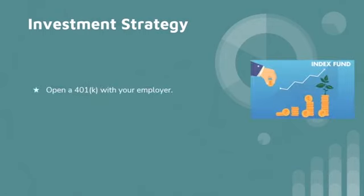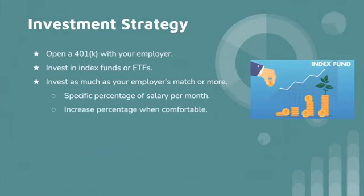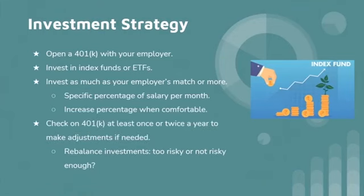To start investing for retirement, you begin by opening a 401k with your employer. You will then be able to choose what to invest in to start growing your retirement funds. Index funds will incorporate a variety of stocks and bonds into the plan, allowing for diversification and lower risk. Diversification will help shield from loss since your money will be distributed among different assets. ETFs are also a good choice to invest in due to the low cost and diverse group of assets that they make up.